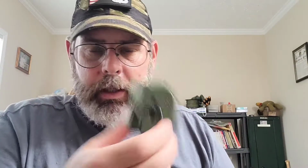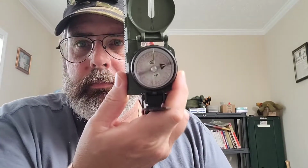At a minimum, a compass, if you don't know how to tell the cardinal directions by using the sun, or if it's nighttime, or if it's cloudy. Now, this is a military lensatic compass. You don't have to get one this fancy. Just if you say you need to go north, northeast, northwest, southwest, southeast, or west, whatever the case may be.